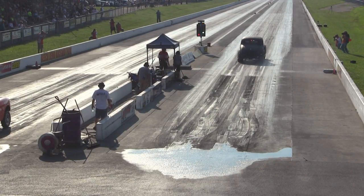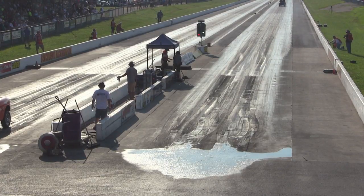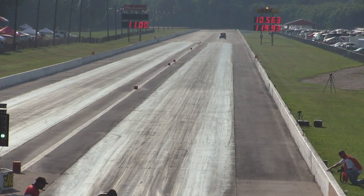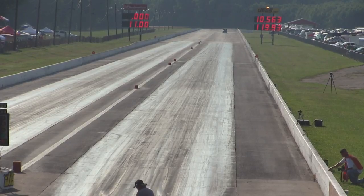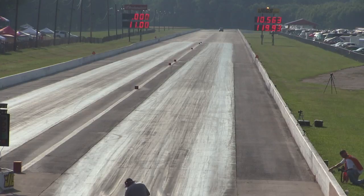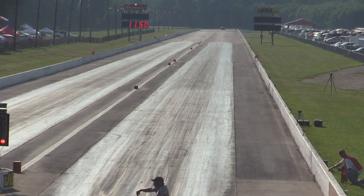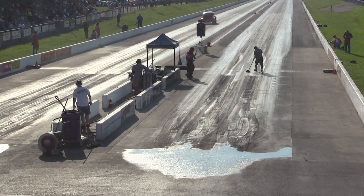Attention in the pit area. One of his funny car boots is missing. If you have found such an item, it's not a souvenir. He's still racing and would like to have his boot back. We have a racer that lost a Stroud funny car boot. If you see it, please return it to the NDRL trailer. He would appreciate it. Once again, a Stroud funny car boot was lost out on the grounds, and if you find it, please turn it in to the NDRL trailer.